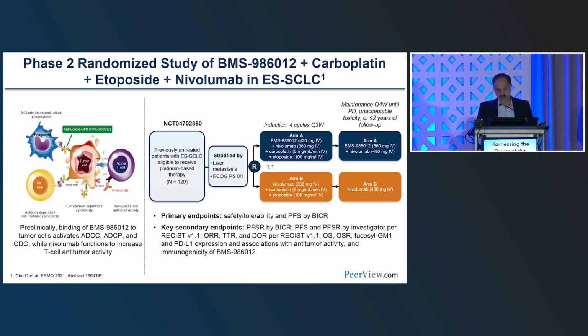There's a standard induction with the 4-drug regimen versus what we would consider more of a standard, although we all know that nivolumab hasn't been approved in this setting yet. And then the maintenance arm was, again, nivolumab alone versus the combination of the anti-fucosyl GM1 drug in combination with nivolumab. The treatment was every 4 weeks. And as is appropriate for most phase 2s, the primary endpoint really here was more of a safety, tolerability, and PFS. I think we're going to assess this once the data is available.